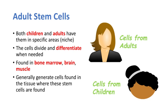Adult stem cells. Both children and adults have them in specific areas, otherwise known as niches. The cells differentiate and divide when needed. So these can be found in the human body in bone marrow, brain, and muscle. Those are just a few of the examples. Generally, they are found in these tissues where stem cells are needed. Now, we don't really have a lot of them, and that's why we're trying to learn more about them.